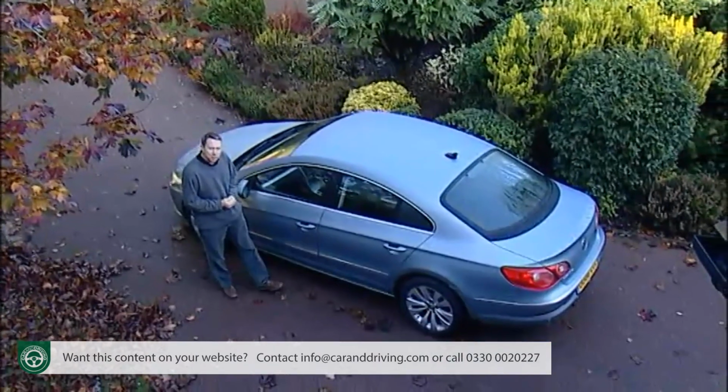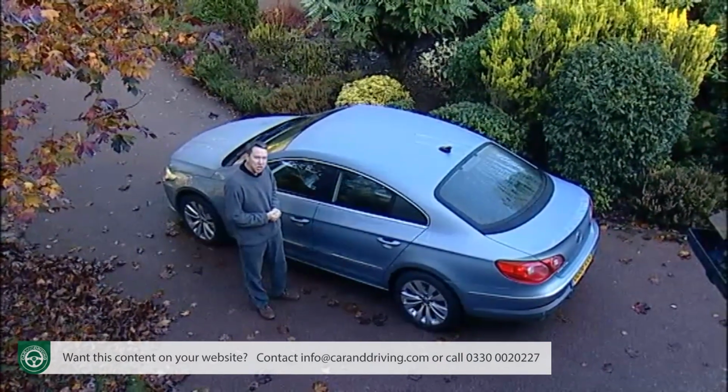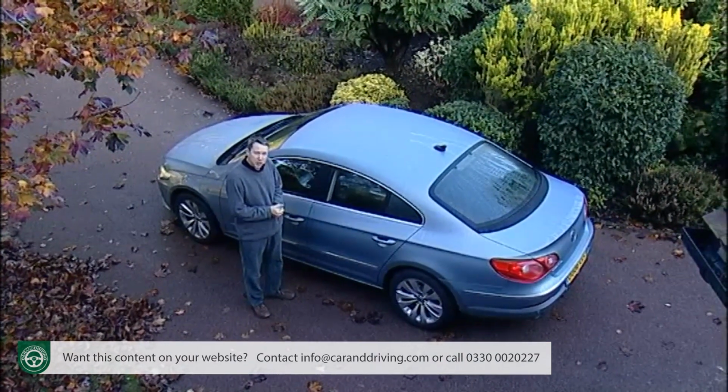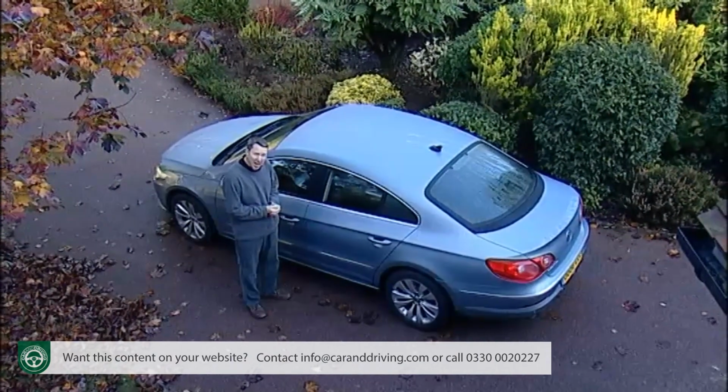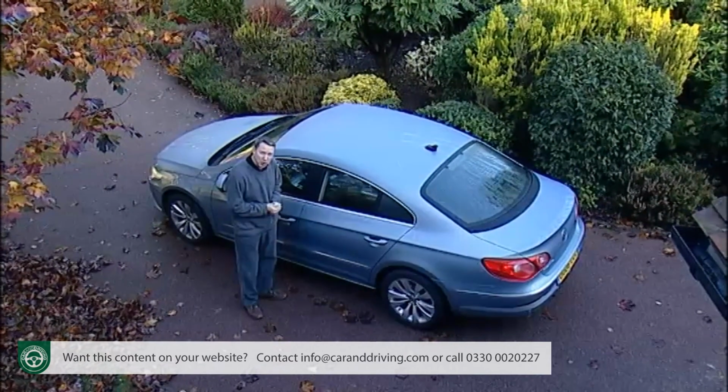So who exactly would buy a Volkswagen Passat CC? Well, quite a few Americans, I think, which is just as well, for that's this car's target market. But in the UK? Well, I think it might do better than a lot of people think.